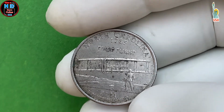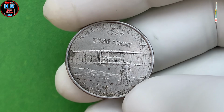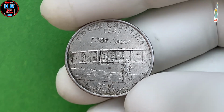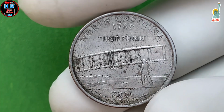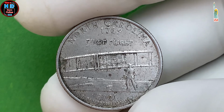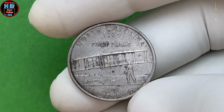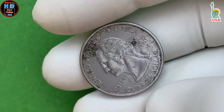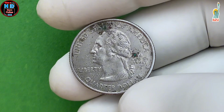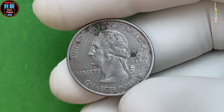And here comes the moment you've been waiting for: the value. As of today, the 2001 North Carolina Washington quarter can be worth far more than just its face value of 25 cents. In fact, the rarest, most well-preserved examples of this coin, especially those with minting errors or rare characteristics, have been known to fetch astonishing prices at auction. Some examples, in pristine uncirculated condition, have sold for upwards of $25,000.